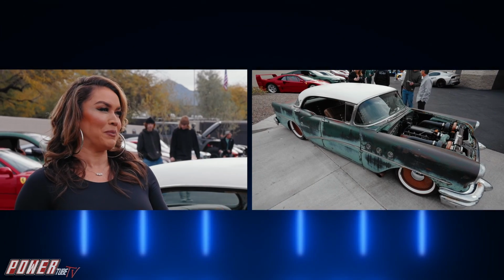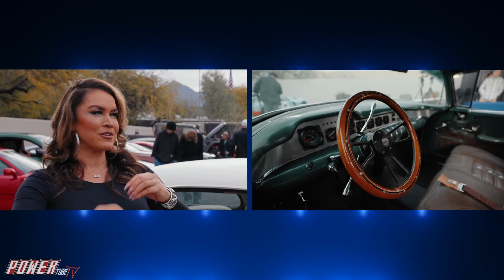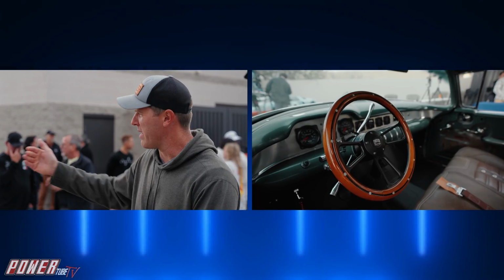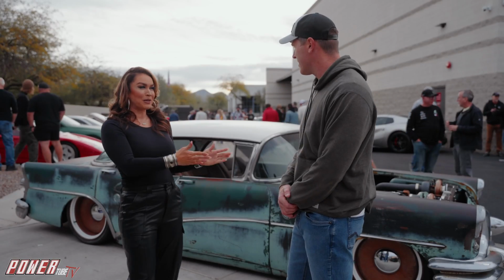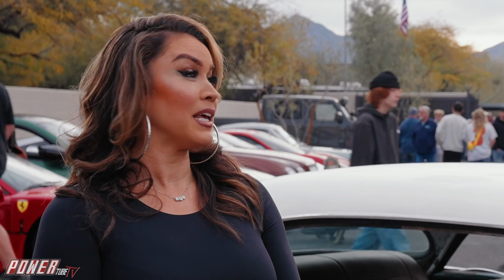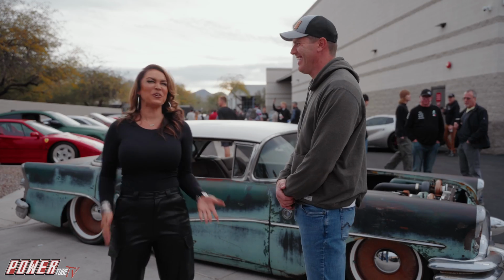That's the beauty of these builds, is that all the parts that are repurposed for these rat rods, I just find it so interesting. I always like to go by the built, not bought. What's your investment up to this point? There's about 50 grand in parts. Wow. Yeah, as it sits. But labor, I mean, what's your time worth? Exactly. What's your time worth?